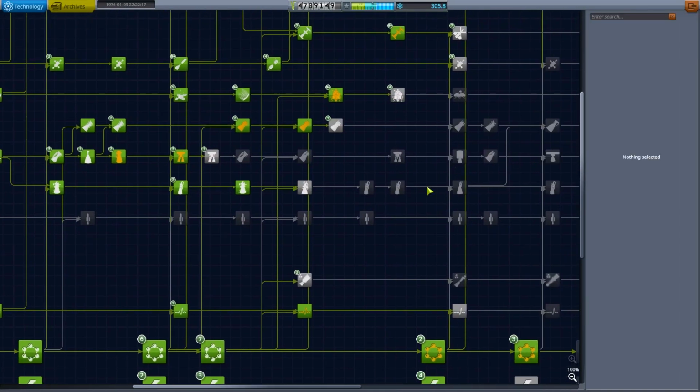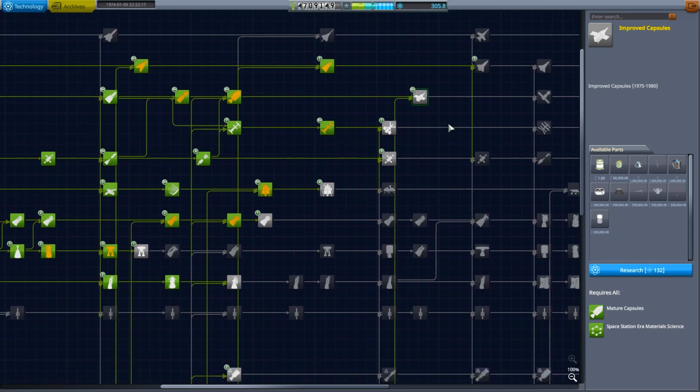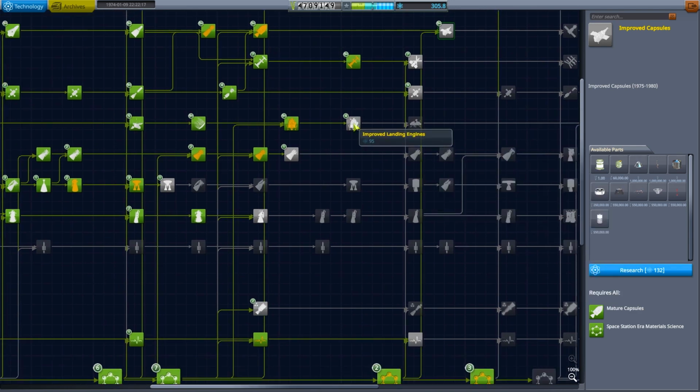Right, so we have first of all got a load of science to spend that we have picked up from the Deimos mission, I think, and some other bits. I think some of the Venus missions and things like that have been ongoing with the science. And I'm trying to decide what to do.